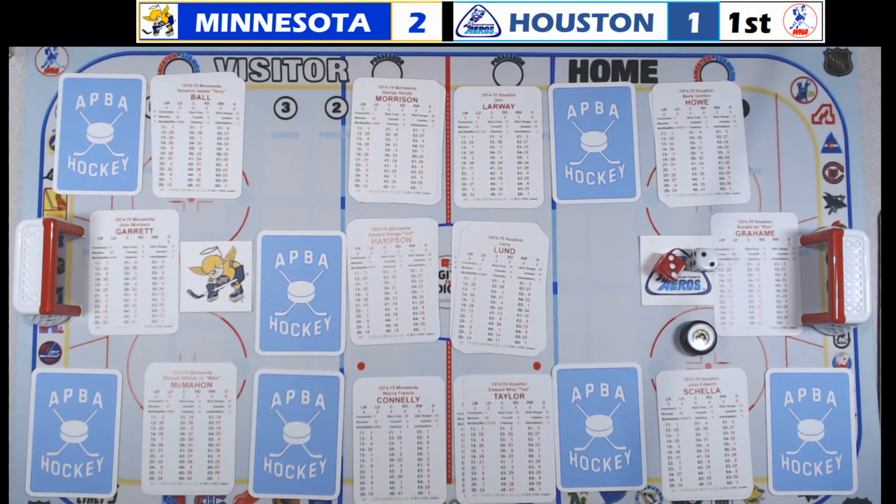This is the goon game. This is what I wanted, as I found the guys to fight.